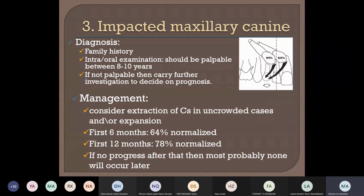Now, what about the maxillary canine? As we said, we need to feel the bulge of the maxillary canine buccally between 8 and 10 years of age. If it's not there, or if it's asymmetrical bulging, then it's important to go for further investigation: panorama, cone-beam CT scan, depending on the case. Patients with a congenitally missing lateral incisor, or with a family history of dental anomalies, most probably we need to go for this screening with OPG and cone-beam earlier because these problems usually run in the family. They are congenital. So the management, in most of the cases, is to extract the C in order to help the canine normalize its path of eruption.